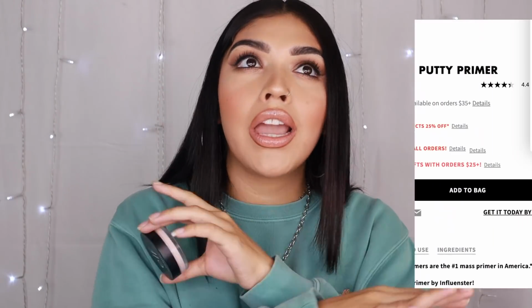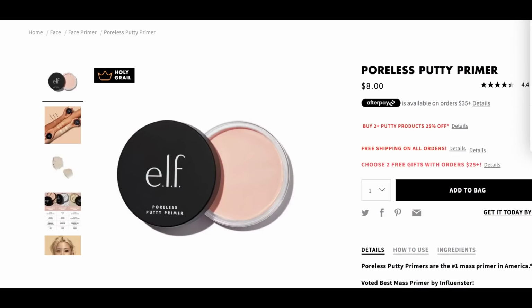And it's e.l.f. It's so affordable. This is the primer that I wanted to use in my full face e.l.f. video, and what happened? I lost it. Couldn't find it. Didn't know where the heck it was, but it's here now.